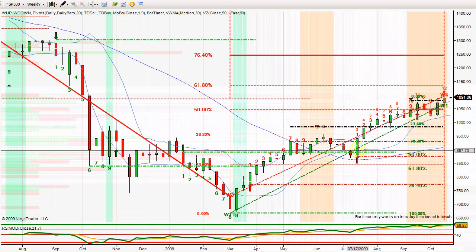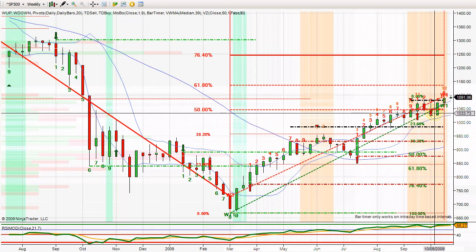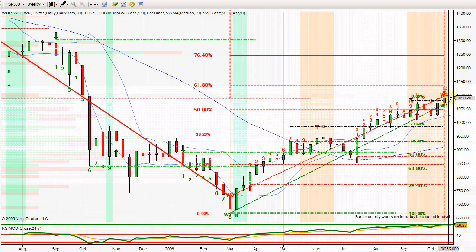it has never been completed. There was no bearish price flip, so it's still in progress. 1, 2, blah blah blah, 9. This is 10, 11, 12. So then 14 and 15, at least I can count.